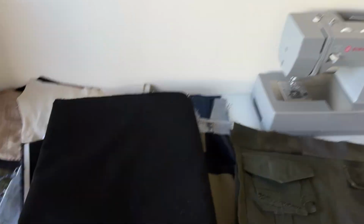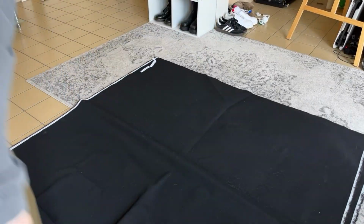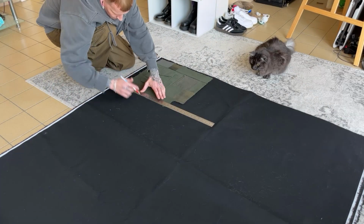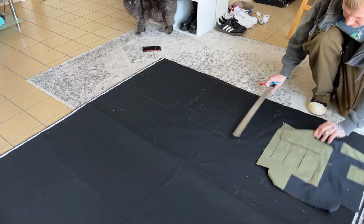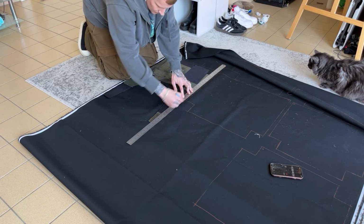Now it's time to cut out the lining. I wish this part of the process was a little more exciting, but it's pretty much taking the patterns that we've made, lining them out on the fabric, rinse, wash, repeat. Just a lot of the same thing, measuring and marking before we get to the cutting.